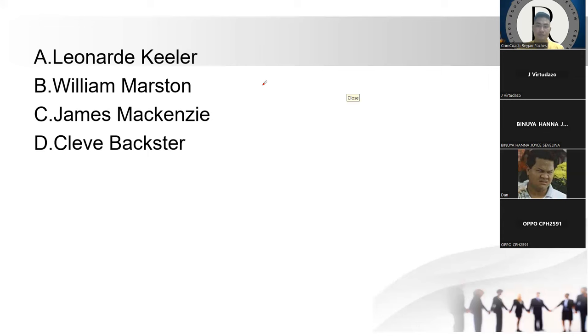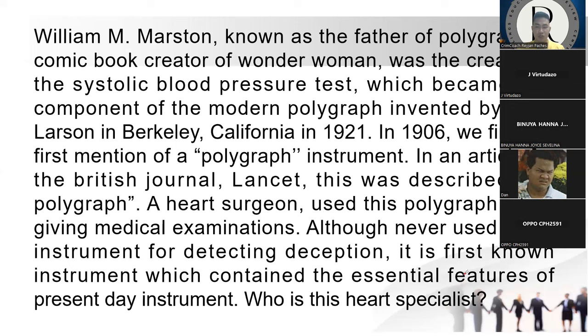Okay, so ang sagot natin dyan, class, that is si James Mackenzie. That is letter C. Very good. Si James Mackenzie, yung heart surgeon that contained the essential features of the present-day heart specialist. It is the first known instrument for detecting deception. Of course, that heart specialist is si James Mackenzie. That is letter C.